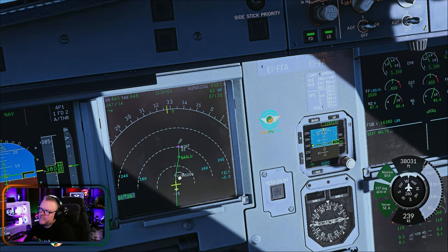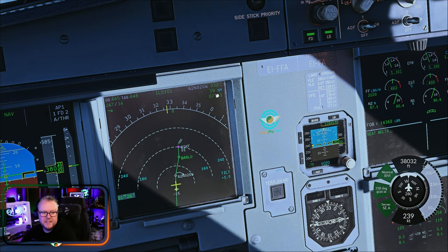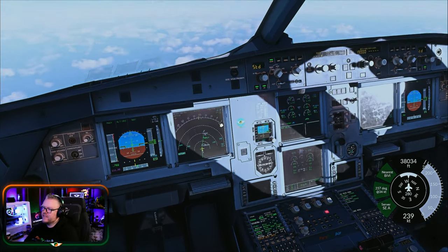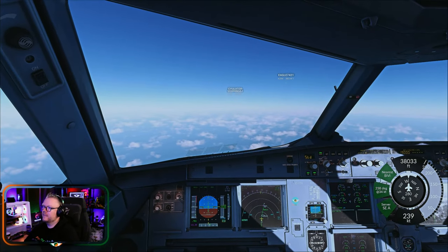So top of drop is just after. Oh, wait, no, hang on. I'm about the same, Dougal. So it's not at that waypoint. 62 north, 02 west. It's just beyond that. So 40 miles exactly from my location. 60 nautical miles top of drop. Zoom in. Yeah, there's a gap. A considerable gap.